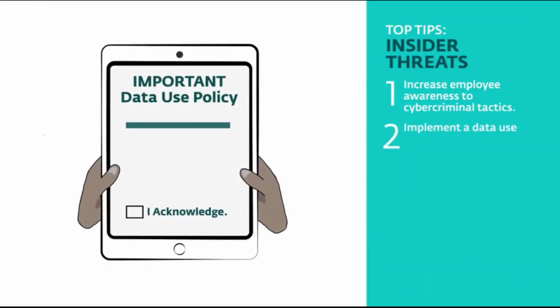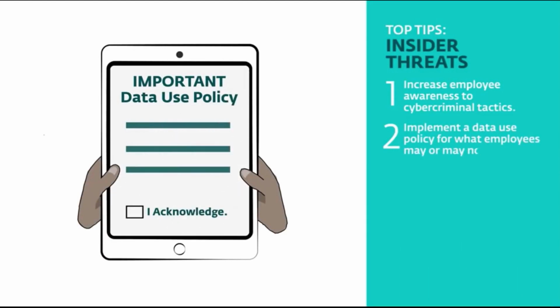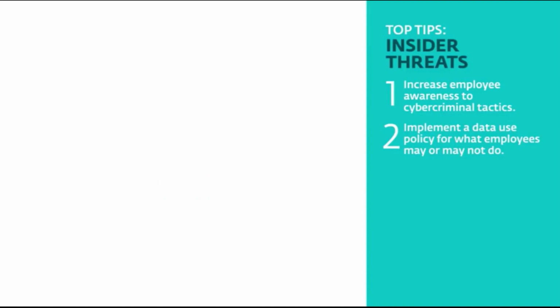Number 2. Implement a data use policy, usually part of an acceptable use policy or AUP, which spells out what employees may and may not do with information owned by or entrusted to an organization, referring to security, privacy, and proper management. Employees must read and accept the data use policy and understand the consequences of breaking the rules.